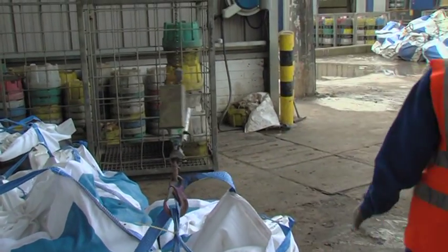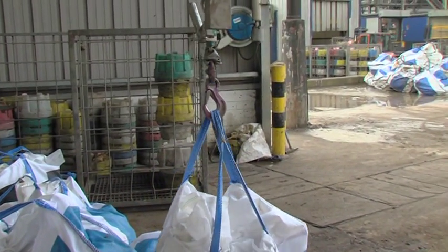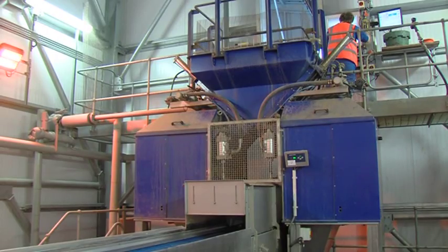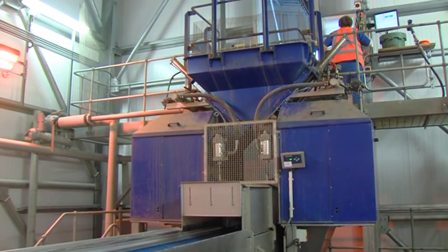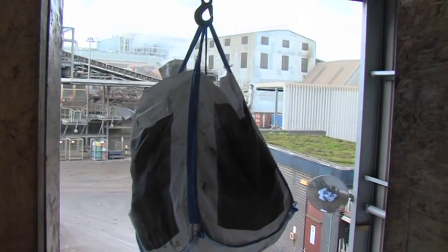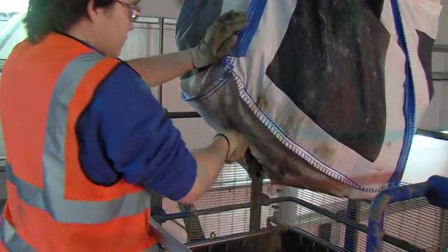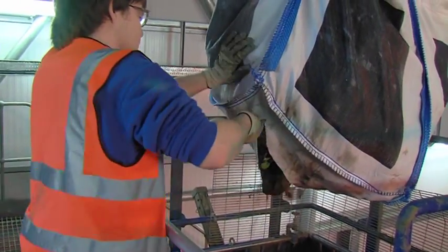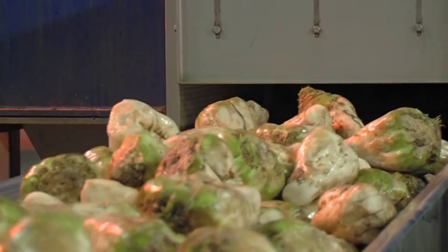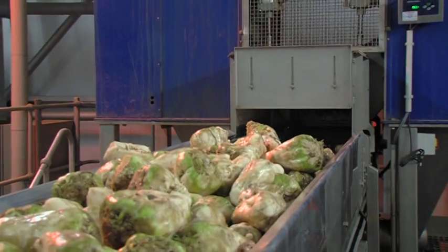The question is often asked about GM. Do we need GM to enable us to get to the next level? I'm not sure that that's necessarily the case. I think GM technology may bring about a change in the pace of development, but if you look at how the sugar beet crop has developed through conventional breeding, it's come an awful long way, and there's still masses of potential to get out of that conventional breeding route.